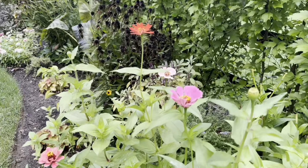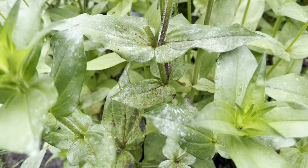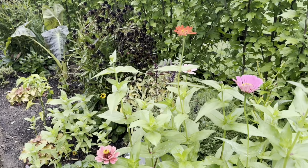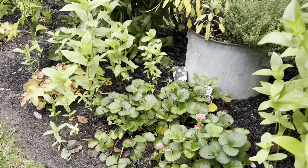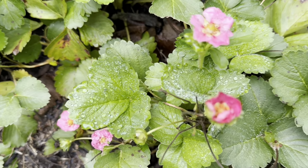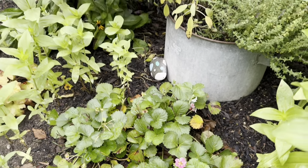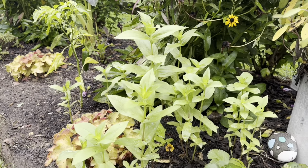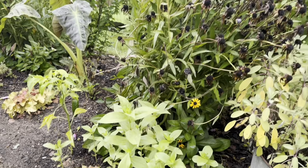This patch of zinnias is actually looking pretty good. It's getting some powdery mildew and diseased leaves, but it's still looking pretty decent. So I might leave this patch in for a little while longer. Have some pretty strawberry flowers blooming. These are my Buried Treasure strawberries from Proven Winners. I have a fresh patch of zinnias coming right here that have not even put on blooms yet. So it'll be interesting to see how much they bloom this late in the season.